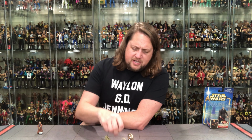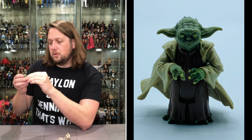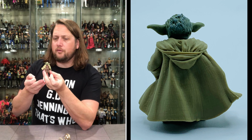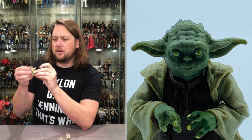But then we turn our attention to an old favorite, Master Yoda. This is probably the 50th Yoda we've unboxed on the channel at this point. It's never ending for Yoda. I was worried Yoda didn't have articulation with this one, but he does. And he's got elbows, so he's got that side-to-side move on the elbows. He's got the waist right there, very Power of the Force-esque. Very interesting look in his face. Something about the eyes means this is a scarier-looking Yoda than normal.